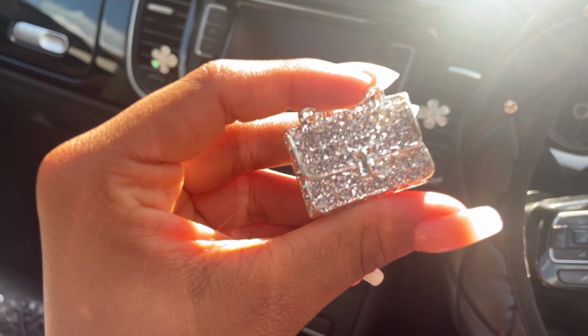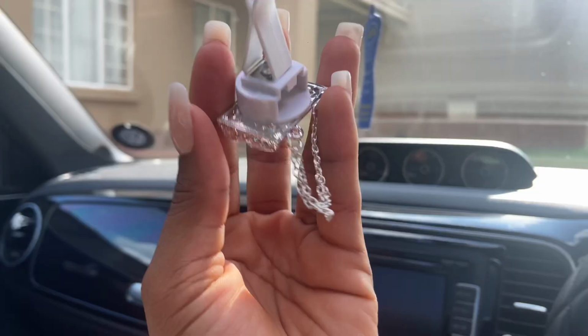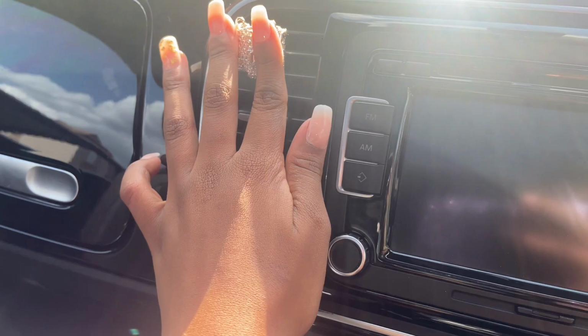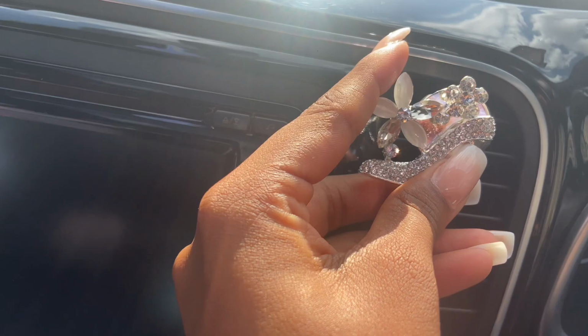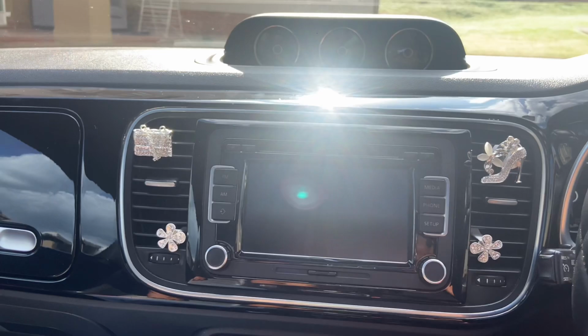So we have more, but with these ones, here you put that air freshener thing. For the next one, this one is like a handbag. Very cute. And you can put the air freshener in here and it'll make the car smell nice. So I'm gonna put this here. And then we also have here's the high heel. And then I'm gonna put that here at the top. And there you go. So this is the final look.